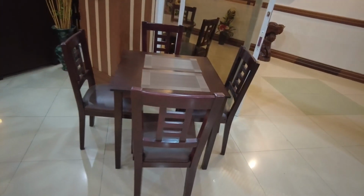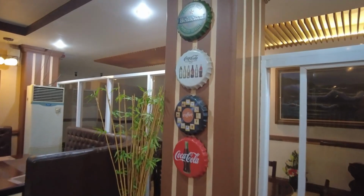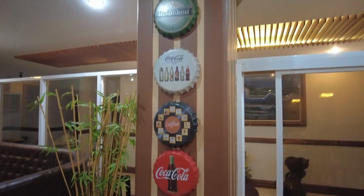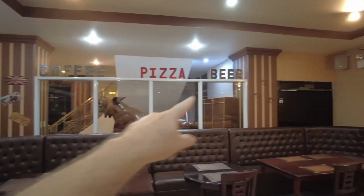More to come there. Getting it all put back together. Trying to reorganize, make it look right. This is one of the few things we kept that was in the old restaurant here when we took this over. It's this little bottle cap deal. I thought it was pretty cool, so we kept that. And of course, the coffee, pizza, beer signs.